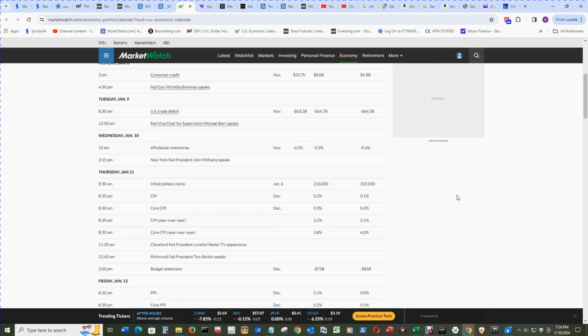I don't think it's going to skyrocket unless it gets beat across the board, or it will sink like a rock into the abyss if there's a surprise miss and inflation comes in hotter across the board. It always adds color, those kind of reports, for tomorrow morning.